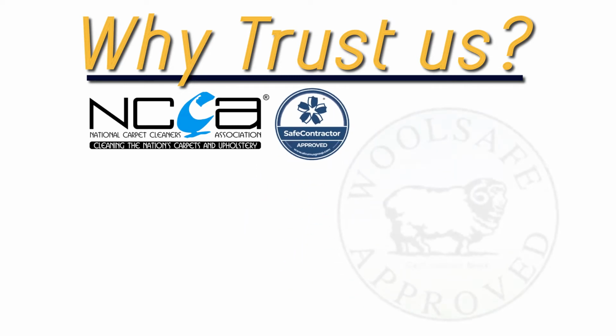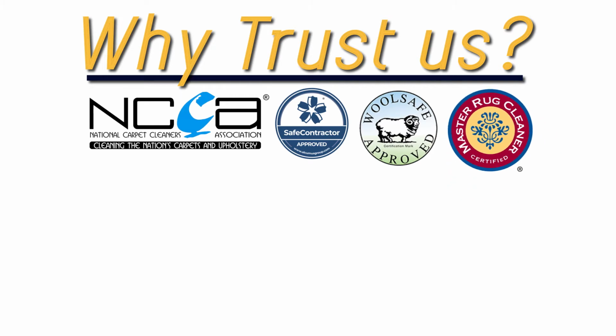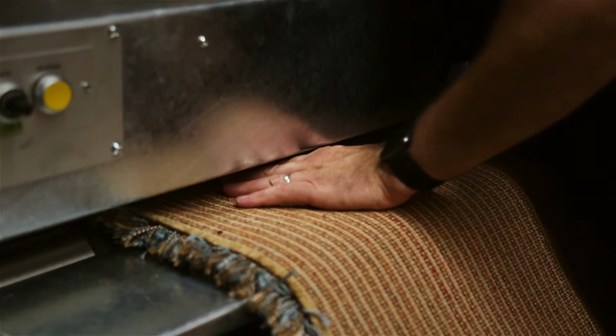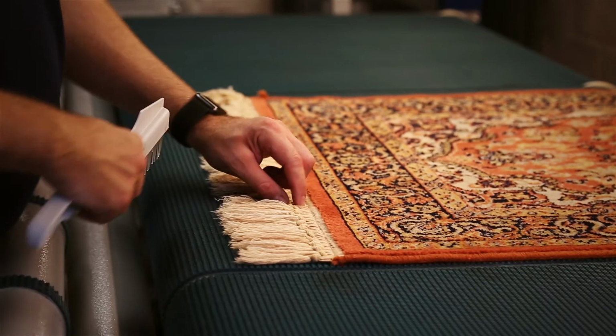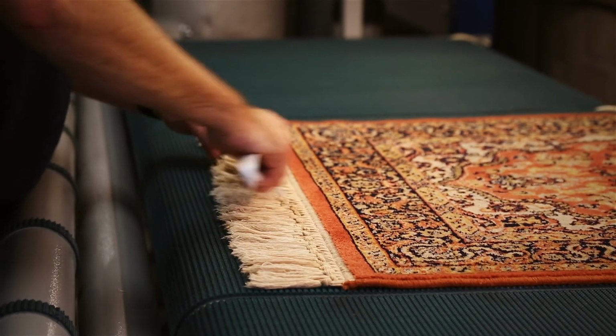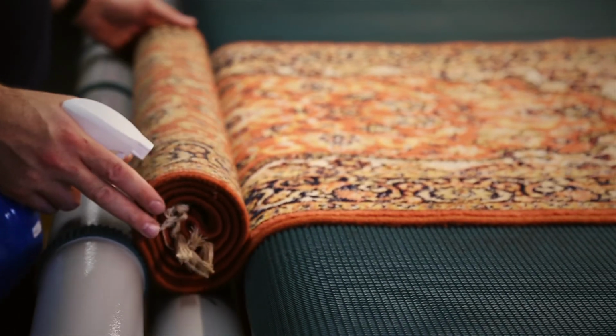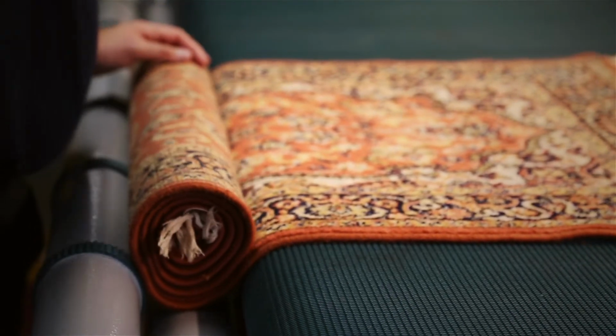We are also Safe Contractor, Rule Safe, Master Rug Cleaners, all accredited. Our team also regularly attend training courses to make sure we are experts in the cleaning industry. That means when you invite a member of McMillans into your home, you can have peace of mind that you're in safe hands of a trusted cleaning professional.